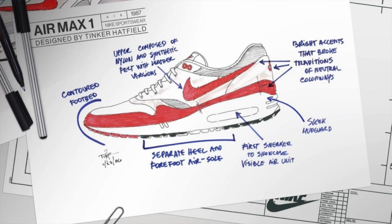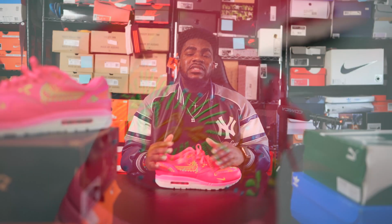The Nike Air Max 1 set a groundbreaking benchmark for comfort. The visible Air Max unit in the heel changed cushioning in sneakers forever. The Air Max 1 had a sleek design and always had vibrant colors, which made it a quick, cherished choice. Till this day, you'll see a Nike Air Max 1 on the feet of a sneakerhead and just an average consumer.